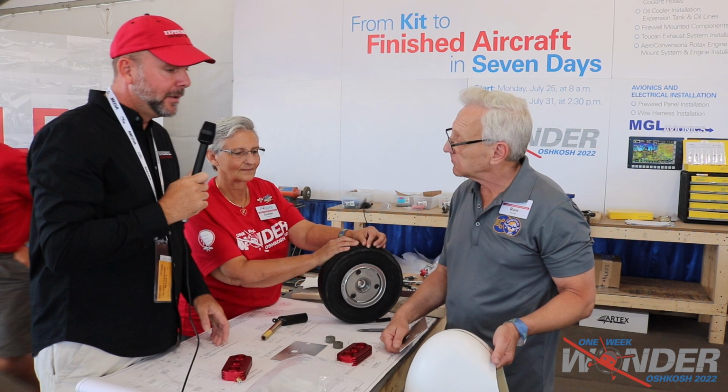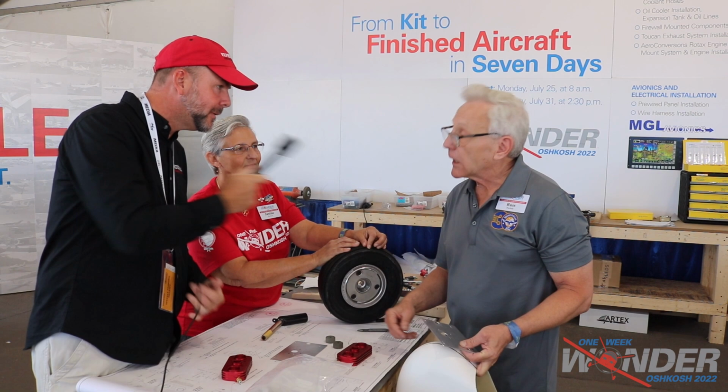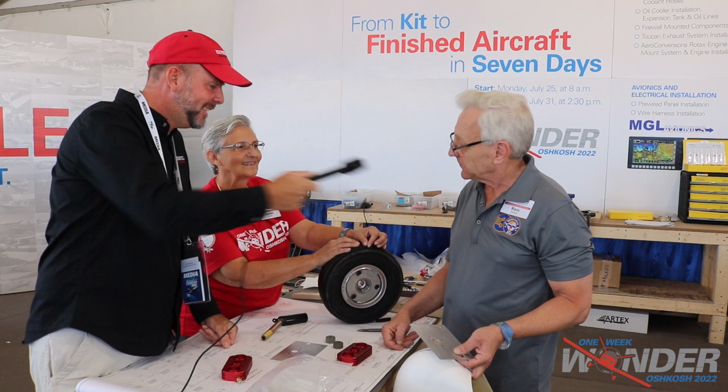So on this design, the wheel pant is part of the sub-assembly of the entire brake system? Yes, well, the entire landing gear system, so we have to do that. Awesome, thanks for the update.